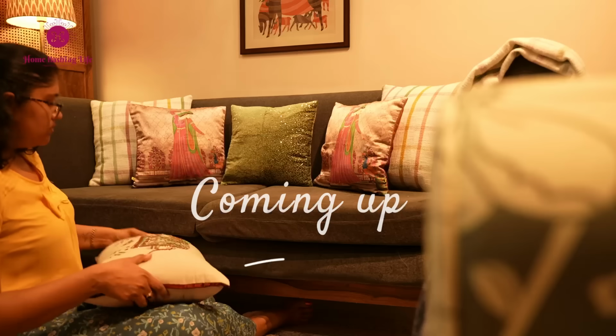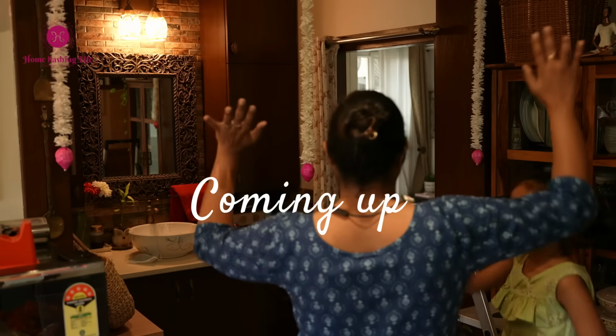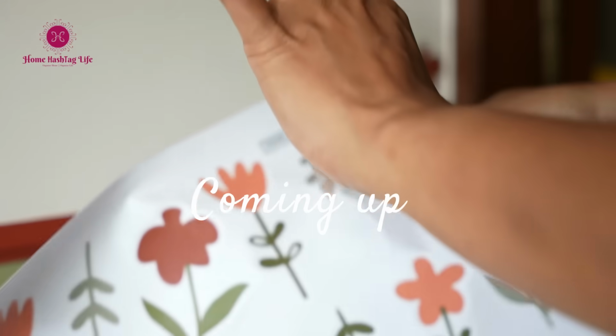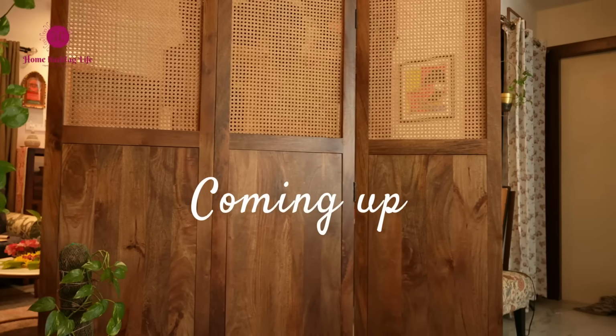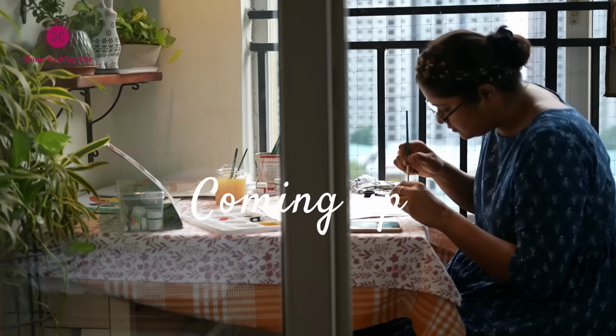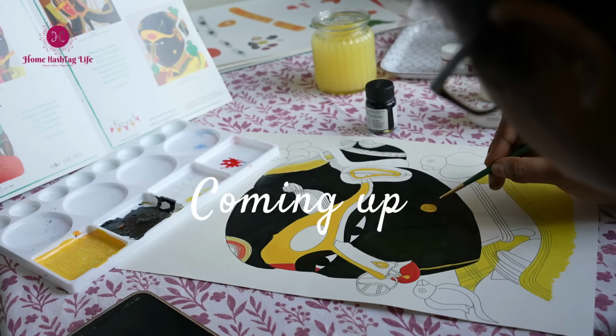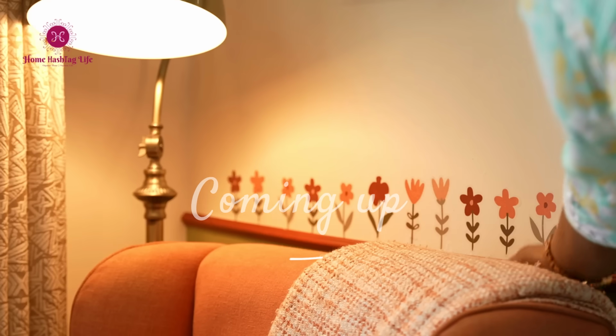When it comes to decorating our home, there are no rules. Just the joy of creating a space that reflects our heart. But if there is one secret I have picked up from the experts, it's this. The magic lies in the details. Paying attention to the details truly sets your home apart.